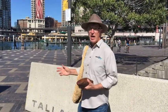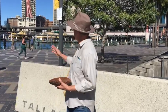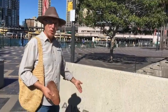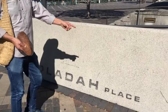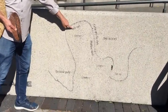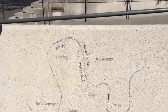There would have been thousands of Aboriginal people living around in this area before the first Europeans came, and they landed right over there where the ferries are behind me. And this sign has been put here to remind us about the Gadigal Aboriginal people. There's even a little map over here that says things like Warani. That's what Aboriginal people would have called the water just over there.